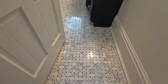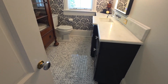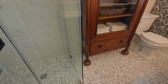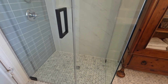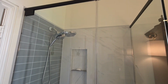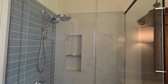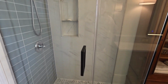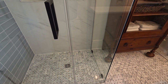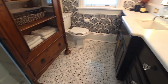I love it when somebody's working in a historic home or really even a modern home and they use vintage looking tile. Love that. They did a great job putting that shower in too. You know, sometimes in historic homes, trying to put in modern features is a little bit tough because obviously the floor plan wasn't designed for that. So you kind of have to be creative on how to do it, but wow, that was perfect to fit that in.